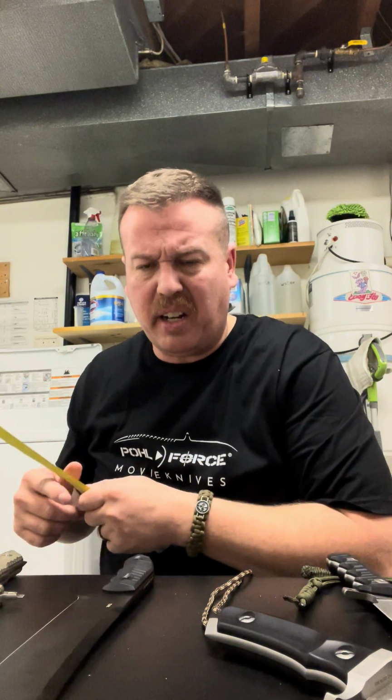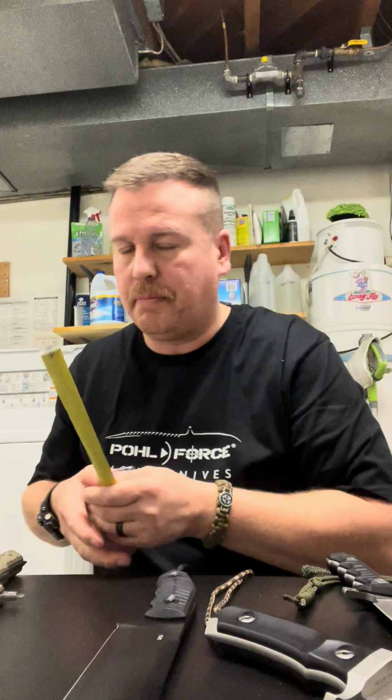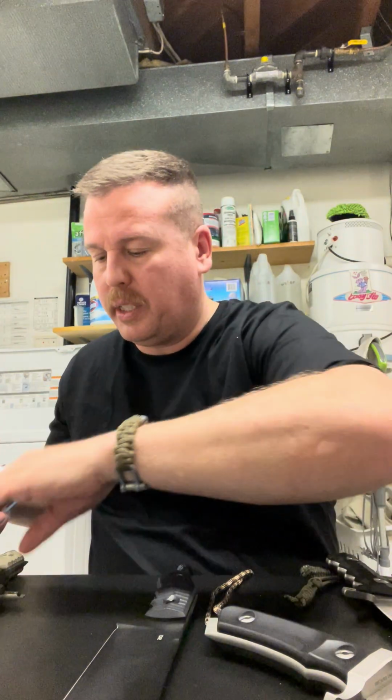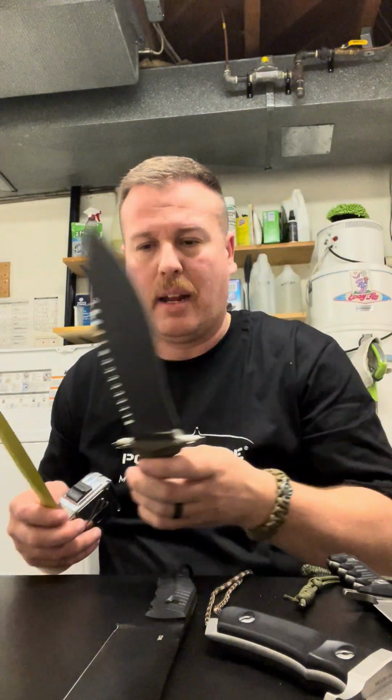What do you use a 10.5-inch blade for? Remember First Blood? What do you use a knife like this for? Hunting? What do you hunt with a knife like this? Whatever you want. Anyway, 9-inch blade on the Legacy. 9.